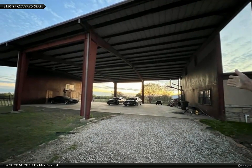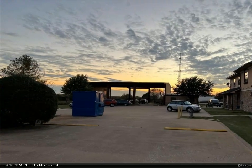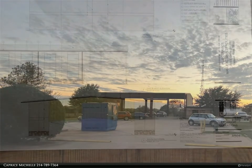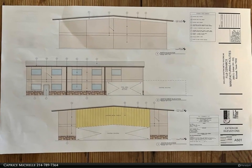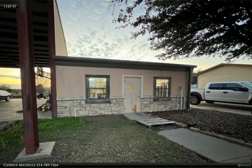There is an additional building attached at 1,125 square feet, a two-story stucco rock building at 2,500 square feet, and a two-story 6,000 square feet metal building. The original one-story wood and brick building is 2,700 square feet and the last building has a few storage units.